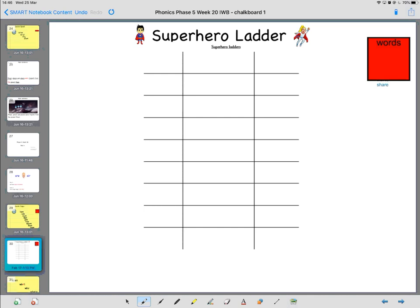So your first word is bear. Bear. So write that on your superhero ladder, ideally at the bottom. Brilliant. Don't forget your sound buttons. Now count your sound buttons. And it should look like this. Bear, dot, underline. So that's 1, 2 sound buttons. And if you manage that, you can move your superhero next to it.